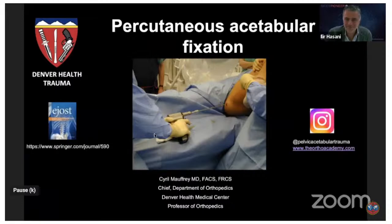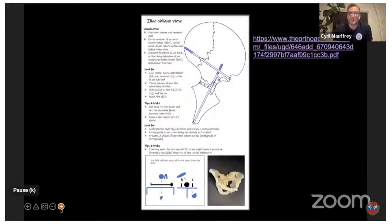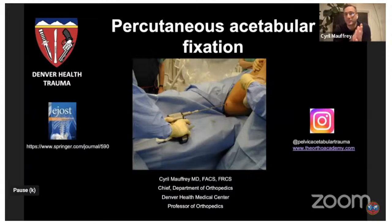Thank you. Can everyone see my screen? Yes. Excellent. So I'm Cyril Mauffrey. I'm from France, actually, but I live and work in Denver. And I'm going to talk about some techniques around acetabular fixation. Unfortunately, it's really tough to do this in 15 minutes, but I have a lot of material already published online. If you go on my website, it's actually free. It's a website that I designed specifically for pelvis and acetabular fractures. It's called theorthoacademy.com. You can see it on the bottom right there.